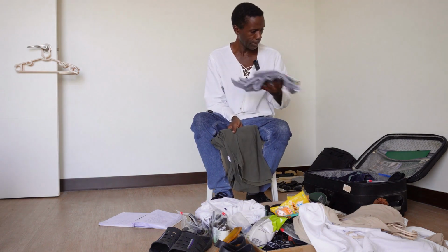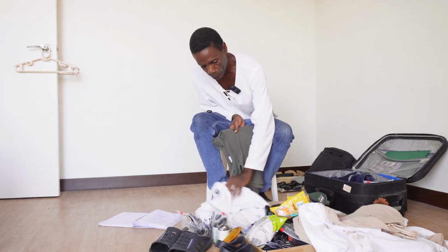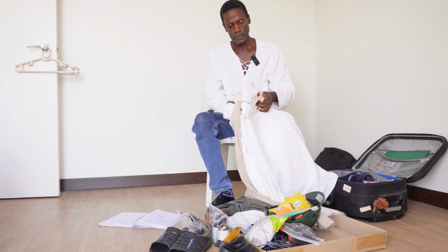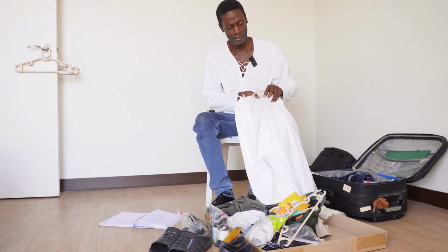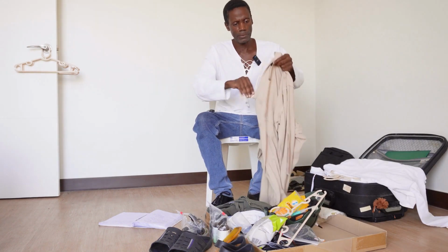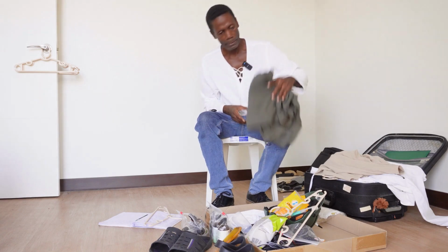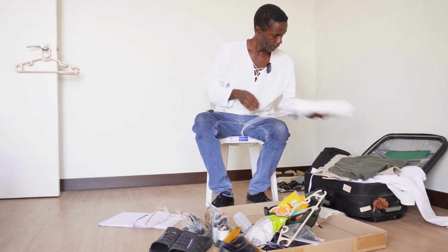I have one t-shirt that doubles as pajamas as well, and I have 1, 2, 3, 4 white shirts because reasons. So there's that. And just to mix it up a bit, I have one khaki colored shirt and a green one, and then 2 white yoga pants.